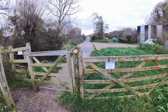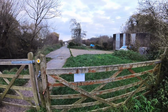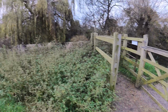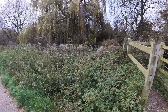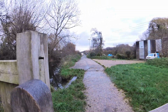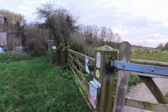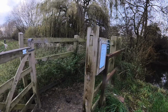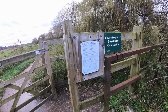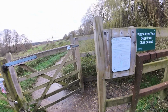Just got to the end of the track here. Overhead you can see where the horses are, where we started. The car's just over there, to the left of that building. And this is the gate to leave the track. River's still on our left. And this gate at the village end of this walk isn't locked. Has the same notice as at the other end, telling you that the footpath's closed, but the gate isn't locked.